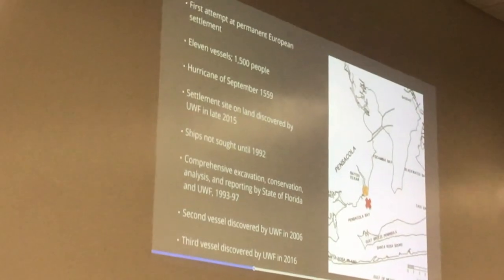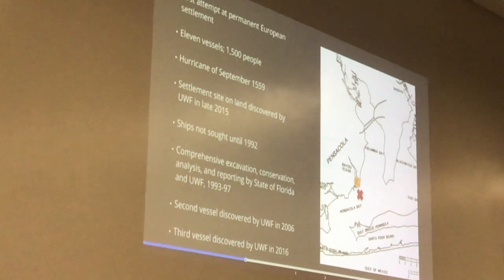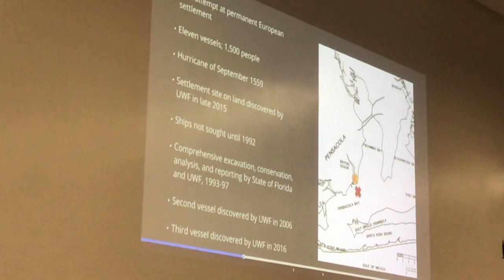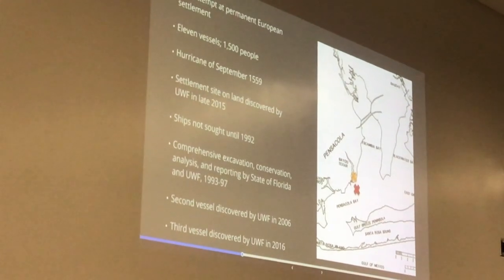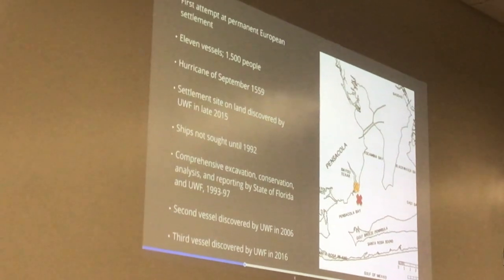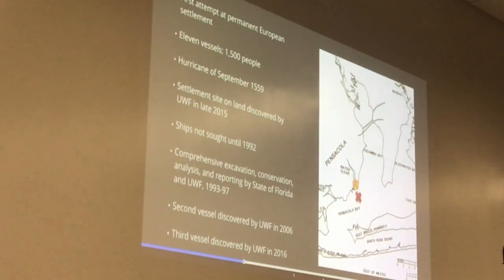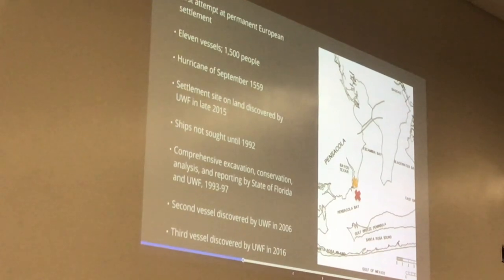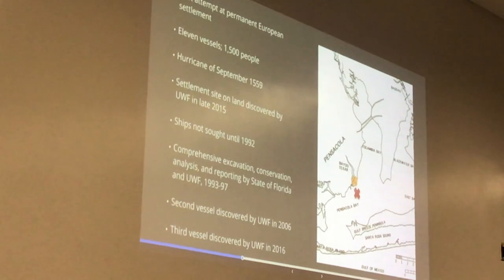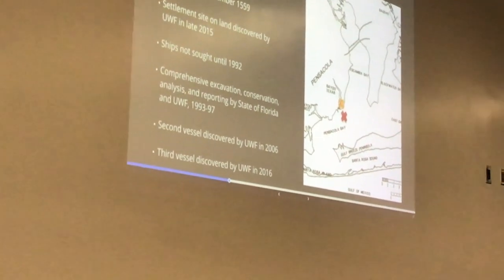And so 11 vessels with 1,500 people came from Veracruz, Mexico, flying under the Spanish crown. They came here to Northwest Florida, what would eventually become Pensacola. Those 1,500 people included armed guards, so they included military men, but they also included indentured servants from Mexico. They also included men, women, and children, families who were coming here to establish this settlement. It wasn't a purely military exercise. They really wanted to get a foothold here.